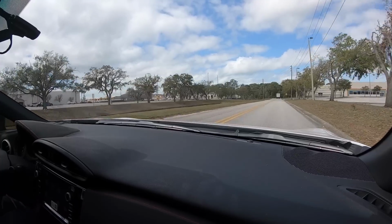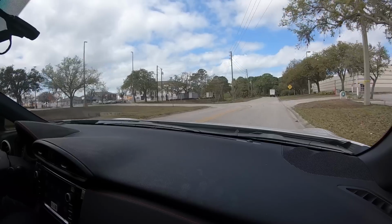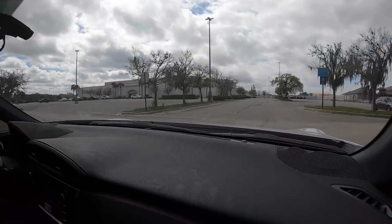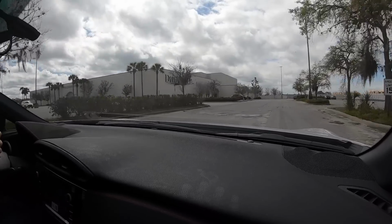Nice sound. You can hear the induction noise of the air getting sucked into that intake plenum. And then you have the nice exhaust sound, which obviously a lot of people modify, and you could make it sound as loud as you want.